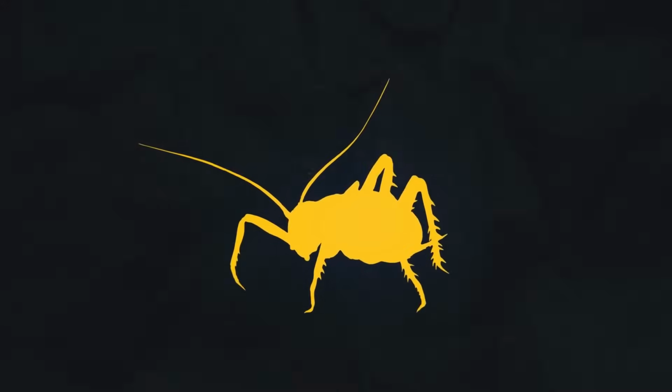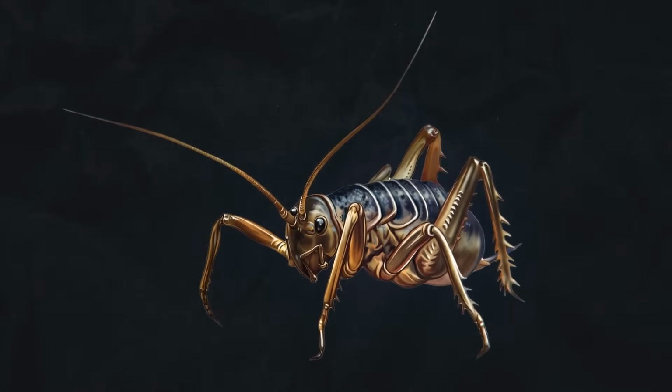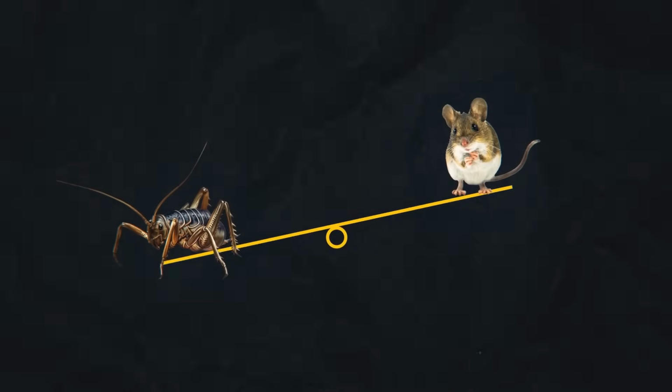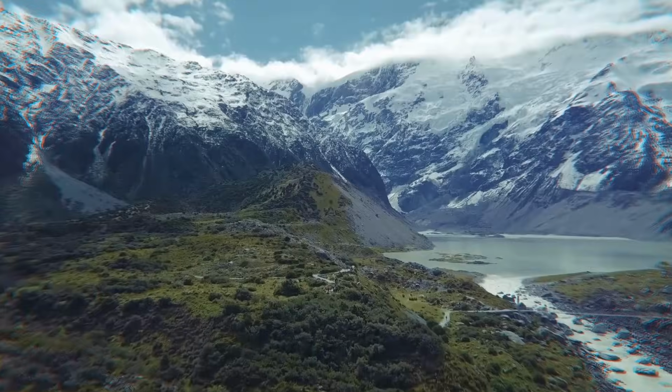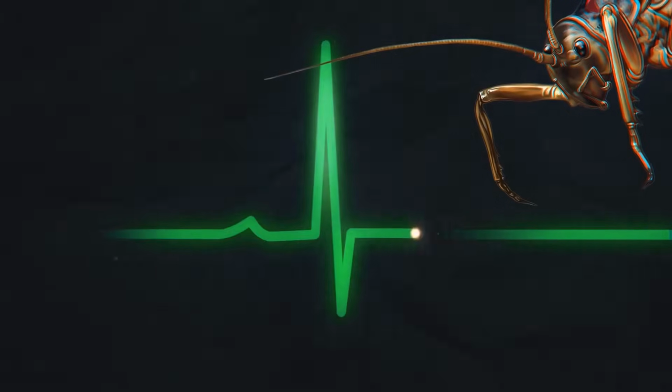This creature looks like something right out of a sci-fi movie, and you could say it has sort of alien features. The giant weta outweighs a mouse and is considered one of the biggest insects out there. You find these big bugs in New Zealand. While jellyfish can reverse their aging process, some members of the Weta family can come back to life.